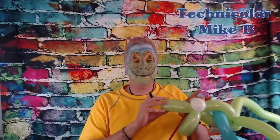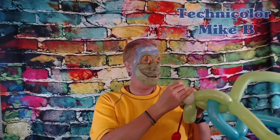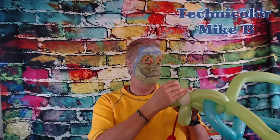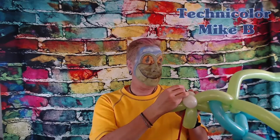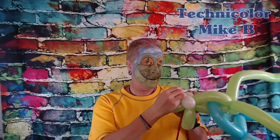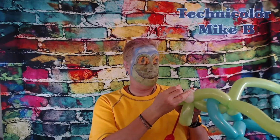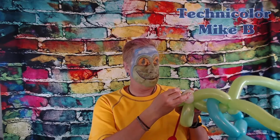So after Sesame Street, another place that Kermit became famous was on The Muppet Show. And apparently there are a few Muppets that crossed over between both Sesame Street and The Muppet Show, but Kermit was the primary one that was featured prominently on both shows.